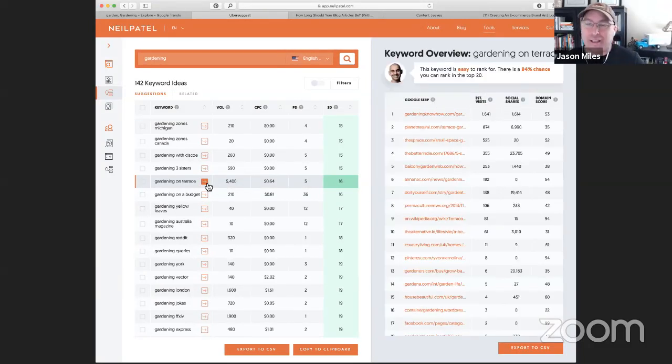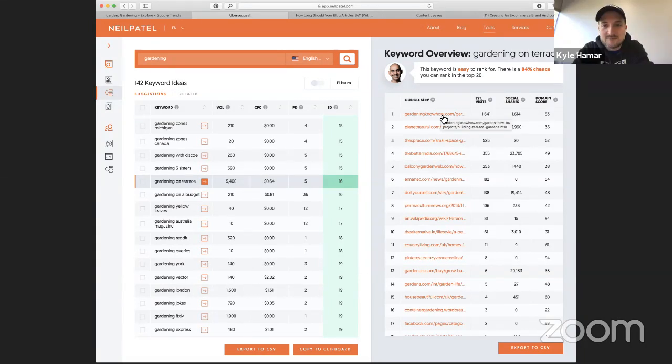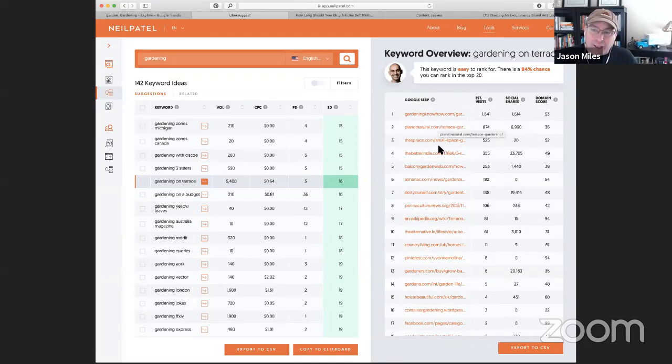So I look at this one, and basically this is kind of cool. You click on it, and it says this keyword is easy to rank for. You got an 84% chance of ranking in the top 20. It's nice. And so you can see the other articles. You can see the top article. And so, to me, I'm thinking, well, I can look to see what these are about. And so anyway, I wrote that one down.